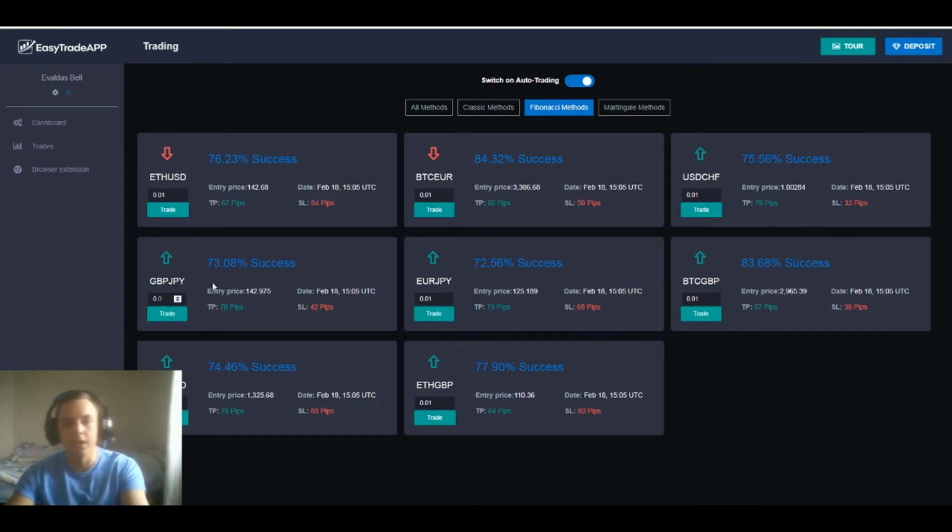GBP/JPY. So let's say you see this, and if you have an account of 250 to 500, do just 0.15, 0.10, maybe 0.20 if they allow you. If you have a little bit higher, do 0.25. If you can, do 0.20, not 25. 25 is a little bit high. That's what I can do because I have a bigger balance.